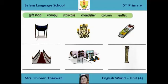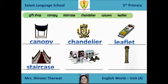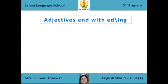Now, name these pictures. Look at these 6 pictures and name them. The first one is, yes, canopy, قبة. The second picture is chandeliers. And this is a leaflet, كتيب. Staircase, gift shop, and this is a column. Yes. Now, let's learn about adjectives that end with ed or ing.